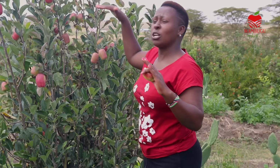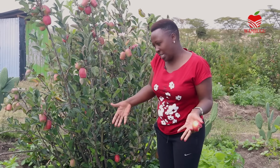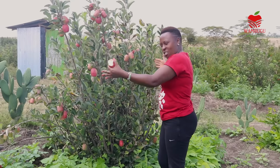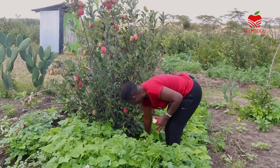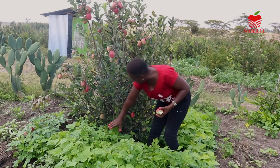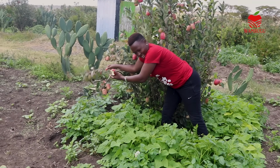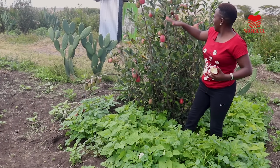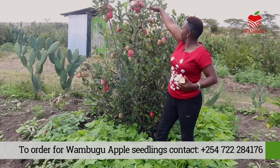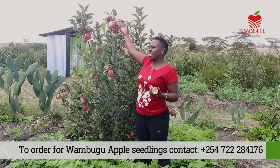This plant is a dwarf plant. Even if you plant in your farm or in your rental place, it will be just dwarf. You just enjoy the fruit. And they start from down here. Where is it? Oh, it fell down. Oh my goodness. So it starts fruiting from, let me show you this. You see? All this hanging. So it starts from here all the way on top. This one is around, how many feet? 6 or 7. So you're able to pluck the fruit.